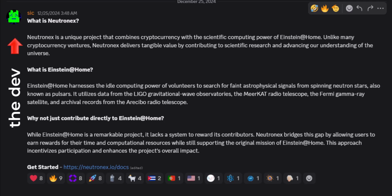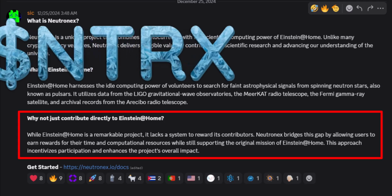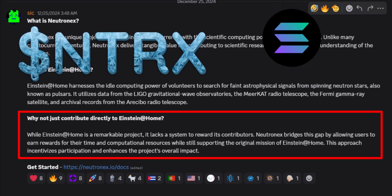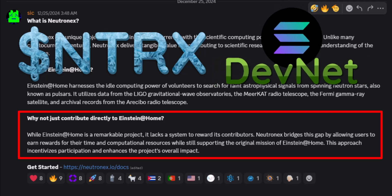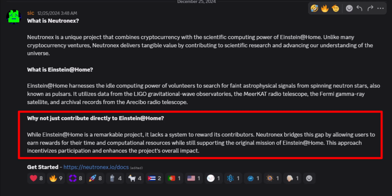Well, if you retained any information from what's been previously stated, Einstein at Home is a volunteer project. Neutronex steps in to reward participants, or volunteers, with crypto, for their services, using the token NTRX, built on the Solana blockchain, currently using the DevNet, as the project is too new and we are testing the development, implications, participation, adoption and more. What do we need to participate in this project?